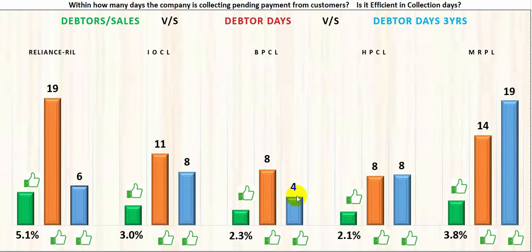BPCL was collecting the fastest 3 years back, in 4 days. That has doubled to 8 days. HPCL's collection days is stable at 8 days. Even 3 years back, it was collecting within 8 days from its customers. And the collection is not very high. It has to collect just 2.1% of current year sales. MRPL is taking 14 days to collect payment from its customers. 3 years back, it was collecting in 19 days. So it has shown efficiency. It has reduced the collection period. So all the values for these companies are good.